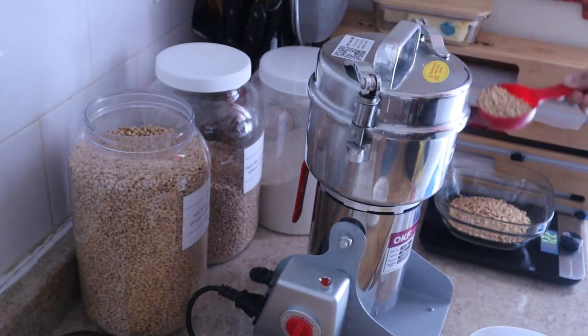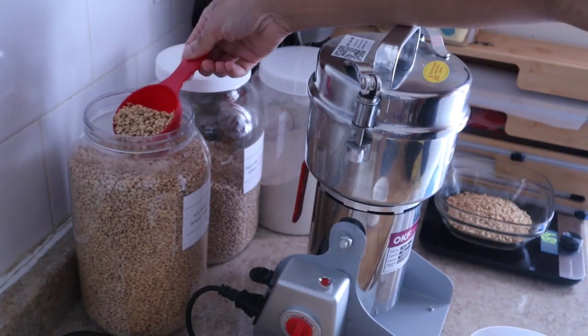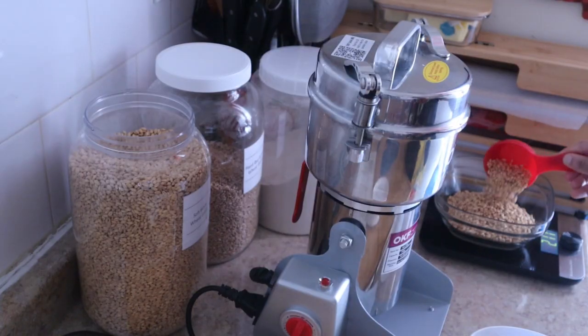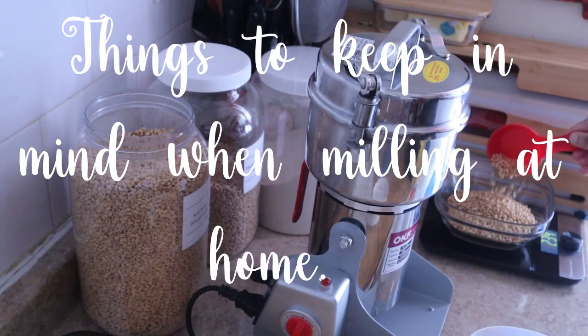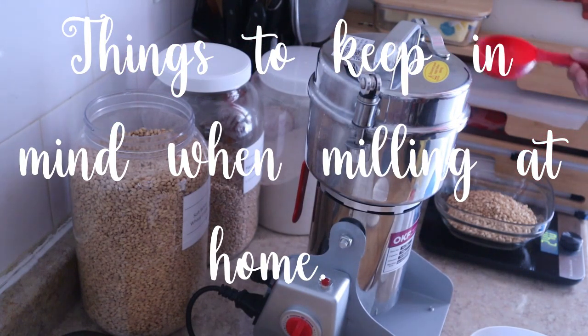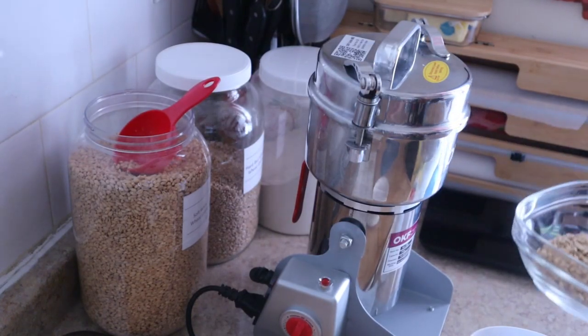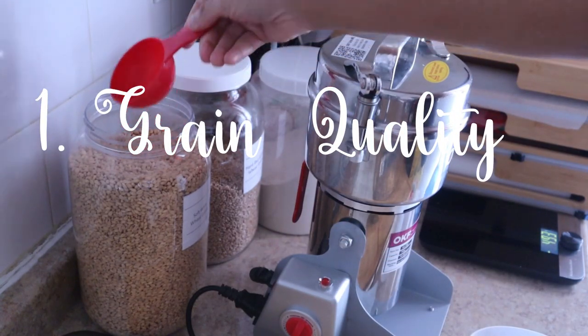In short, freshly milled flour provides superior taste, nutrition, and quality in baking, making it a great choice for those seeking to enhance their culinary creations. So, you might be wondering, if you're new to milling, what you should keep in mind when milling your own flour. Milling your own flour can be a rewarding experience, but there are several things to keep in mind to ensure the best results. Number one, grain quality.